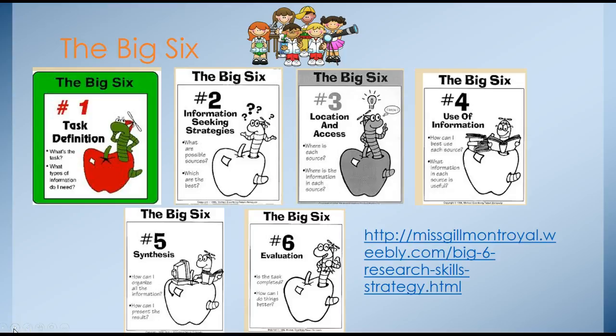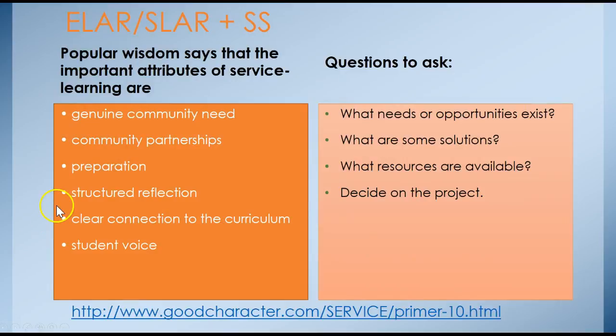But this is some great way just to introduce them to what you're doing. So as you define that, you can take that class project, you're going to be looking at what is it that we want to do. So here's the questions you might ask when you're thinking about your service project. What are some attributes of it: they are genuine as a community need, it's a community partnership, it takes preparation, there's a structured reflection, it's a clear connection to the curriculum, and students really have a voice in it. And then the questions they need to ask when you're thinking about your service: what needs or opportunities exist, what are some solutions, what resources are available, and then you decide as a class on your project.